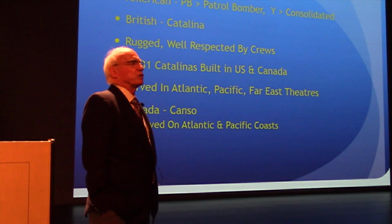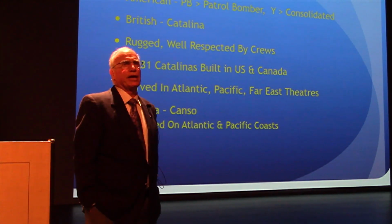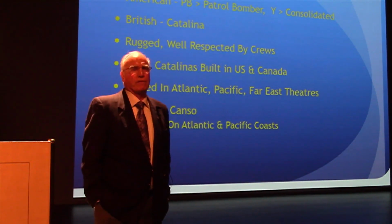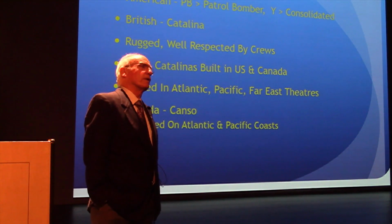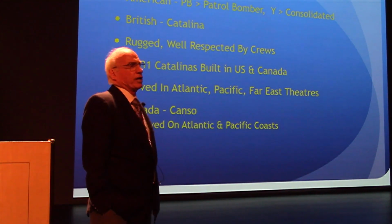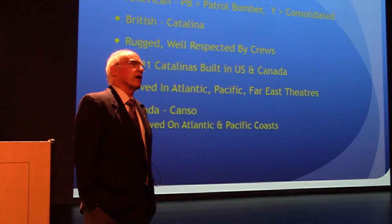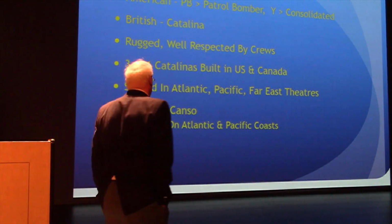Any Catalina that was ordered by Canada and flown by the R.C.A.F. was a Canso. The version of the Canso that had an undercarriage was called a Canso A, A for amphibian. And it served on Canada's Atlantic and Pacific coast throughout the Second World War. In fact, it was the unsung guardian of our coastlines during the Second World War.